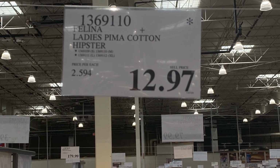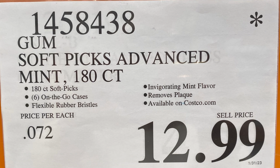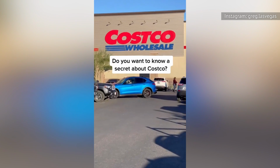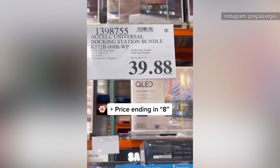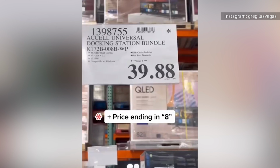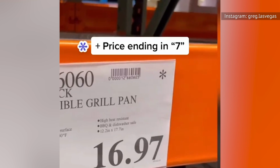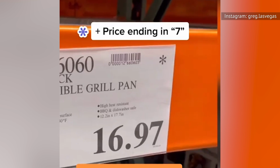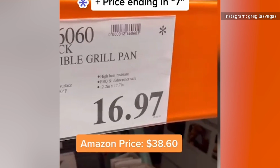In an Instagram reel, Las Vegas real estate agent Greg Chin shows that the last digit of the price is the clue. You want to know a secret about Costco? He says that if the price tag has an asterisk and ends with an 8, the product is in the first markdown stage. A tag with an asterisk and a price ending with a 7 means the product is at its lowest price and that Costco is taking a loss just to move the product off its shelves.